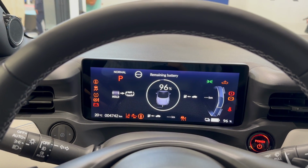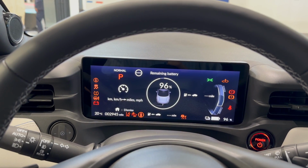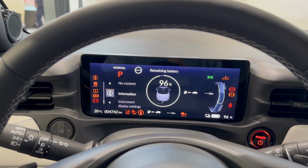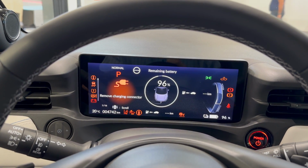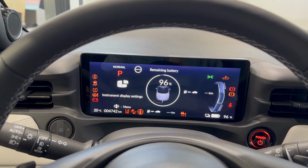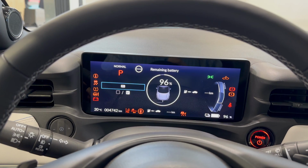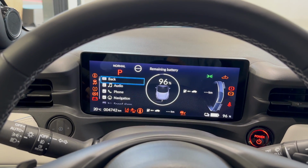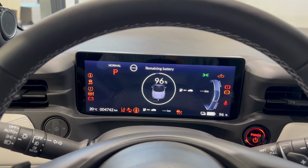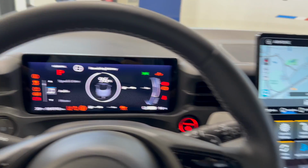No content, so you could have this empty, then it tells you like, oh, you can hold this to switch from miles per hour to kilometers per hour. That's cool. And now it's like minimalist, or you can have information here. You can have all of those errors. And instrument display settings, so you can, I guess, play then here with the options. So let me see what this does or doesn't. Oh, you can add, like if you want to exclude some of the features from this list. So that's that, and then you have the energy. So again, we're back at the start, so just keep scrolling back and forward.